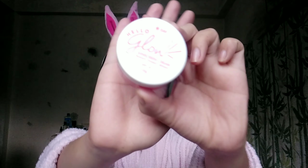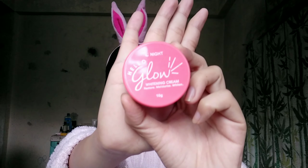So what's inside the set? Okay, buksan natin. So sa set, merong kasamang sabon. This is Kojic soap. And then, toner. Ito. Ayan. And then, sunscreen cream. Okay, yan. And night cream. Ito siya. Okay, so umpisa natin sa soap.